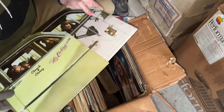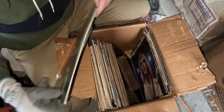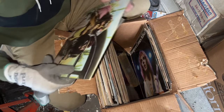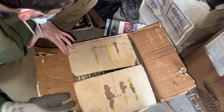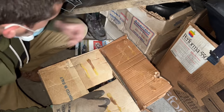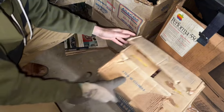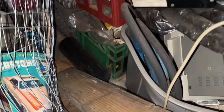Not great, not terrible. Nice fit. American Racing Equipment. Race car. Wow. Gonna try and light up under here, see what this is. Can't tell now. More on hardware.